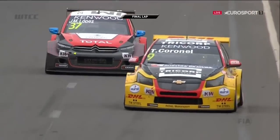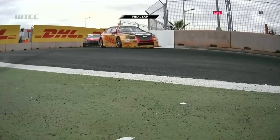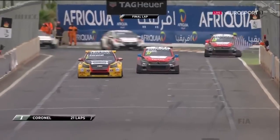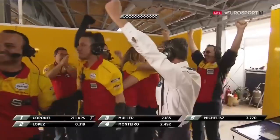There's Roberto Ravaglia and the ROIAL Motorsport team. 2 corners left into turn 11. Coronel has the lead, and unless he puts it in the wall out of the final corner, he will take victory here in the opening race in Marrakesh, a circuit that has always treated him badly. It's his first win since 2012. Tom Coronel victorious on the streets of Marrakesh, and a drag race for 3rd.